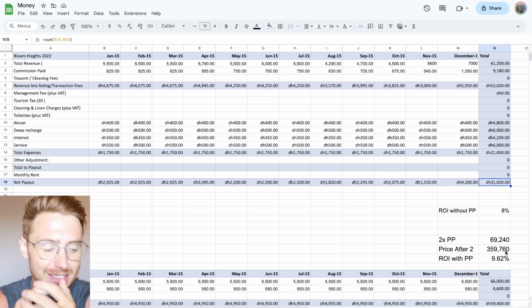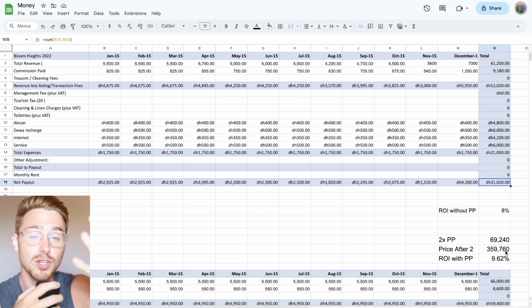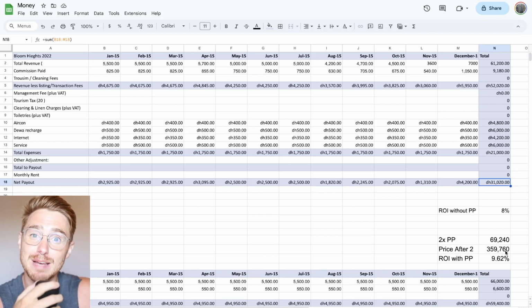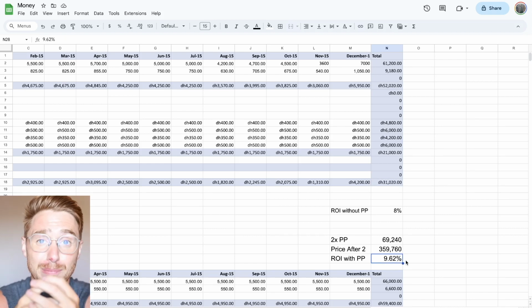And if you know anything about JVC, that is an incredible price to be paying. This is how I like to model these sorts of investments in my head. You may have a different idea. You may argue with the way I'm doing this, but this is how I do it because I'm looking for cash on cash return. So my cash on cash return per year for this unit with this model currently sits at 9.62%, which I think is pretty incredible, right?